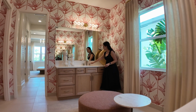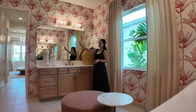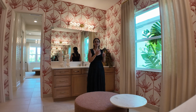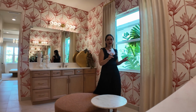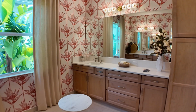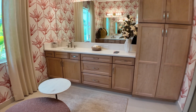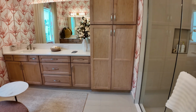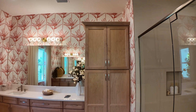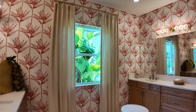You have the stunning undermount sink. You have the mirror that spans pretty much the width of this wall. And then right across from me, you have the other vanity. So this is the other vanity, quartz countertops, and these cabinets run all along the width of this wall. And then you have an incredible linen closet or linen storage section here. And then you have a window in between both vanities.